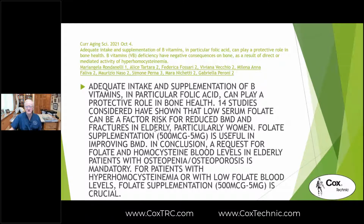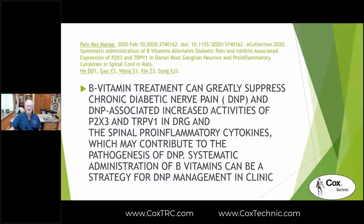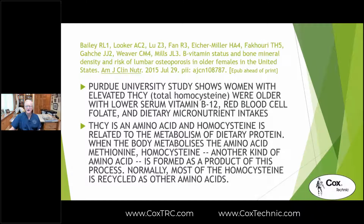B vitamins, chondroitin sulfate, glucosamine sulfate are certainly a strong need in treating these bone deficiencies. This just came out in 2000. Folate and B12 deficiency impair memory function. And also, as we saw before with the work of Danielle, chondroitin sulfate can repair and improve memory. This paper came out in 2020: B vitamin treatment can greatly suppress chronic diabetic nerve pain.